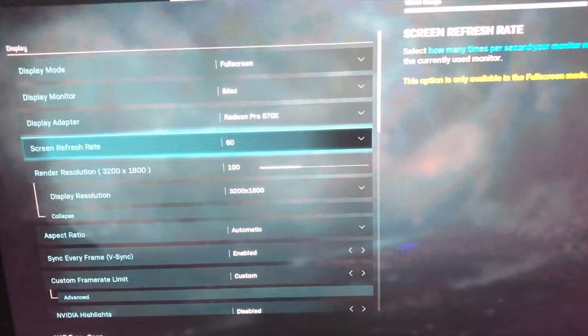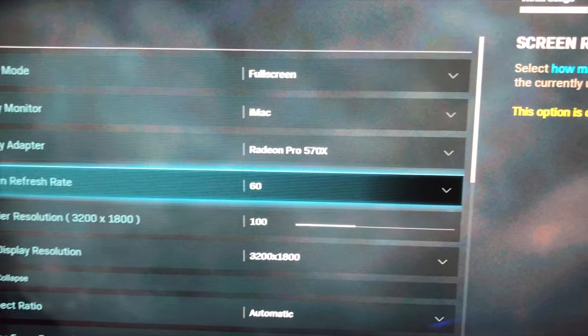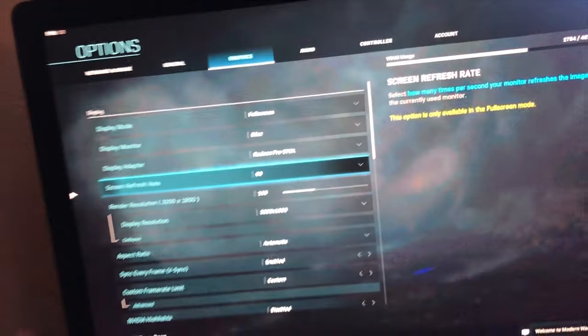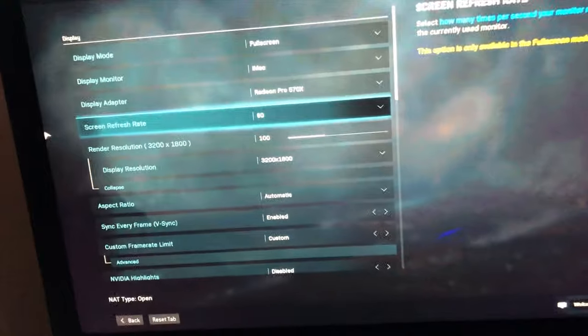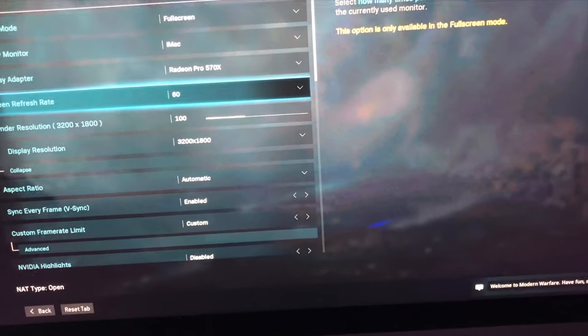All right. So these are my settings right here. You can see that's my graphics card. On the iMac, the display is the iMac. You only get 60 frames per second. Now that is one downside to using this screen. I think there is a way where you can connect a second monitor, play the game on the second monitor, and then you can unlock higher screen frame rates.